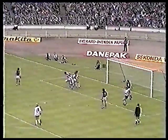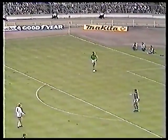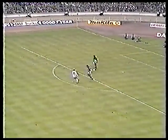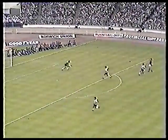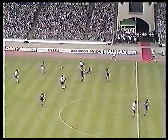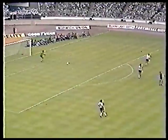Ardiles cross, Roberts with the header. Miller is in there, but so is Rimmer. With just getting the other side of Roberts, and Tottenham are still just a little untidy at the back. This is Hughton, Villa, and here's Wood. Geddes. Geddes again. Oh, came off Glenn Hoddle.